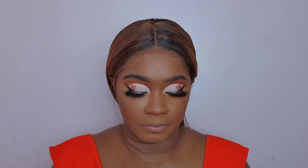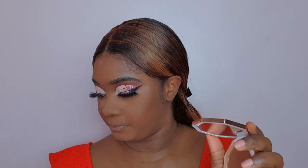Which colors did you guys invest in? You can definitely let me know down below. I'm now gonna go in with my Fenty Beauty powder in the shade Cashew to set my concealed areas. And to set my cream bronzer, I'm going to use my Fenty Beauty Sunstalker in the shade Cocoa Naughty.